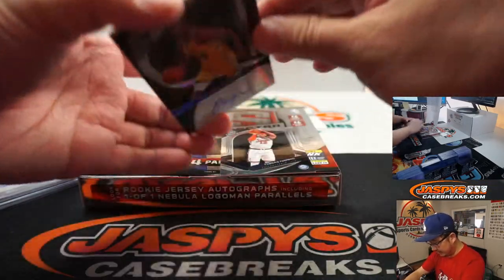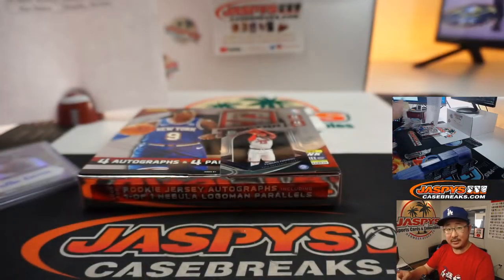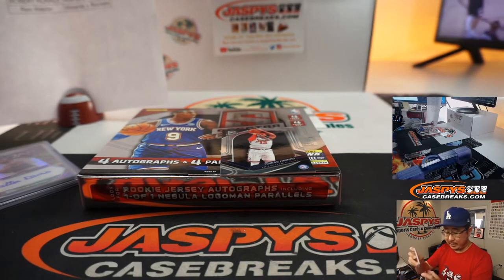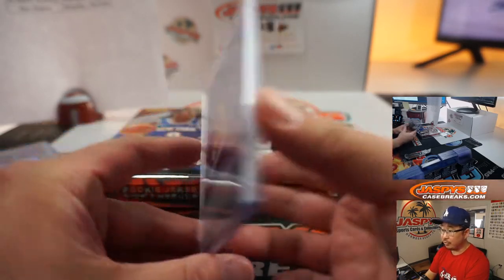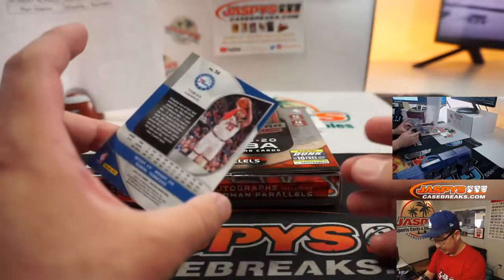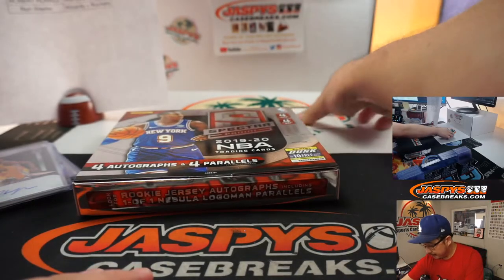Tobias Harris reveals an Andrew Wiggins autograph. Warriors have an interesting decision on what they're going to do with their picks. Do they make a pick? Do they trade the pick? Warriors-Raptors group, Robert. And there's Tobias Harris right there. Kind of a disappointing campaign for the Sixers this year. All right.